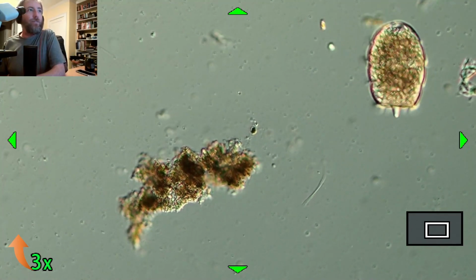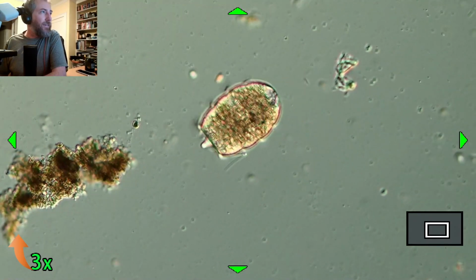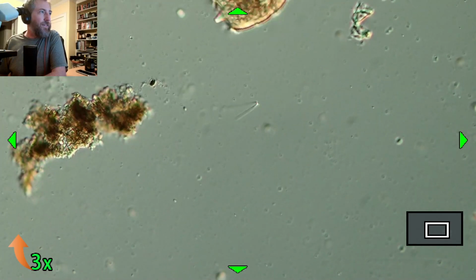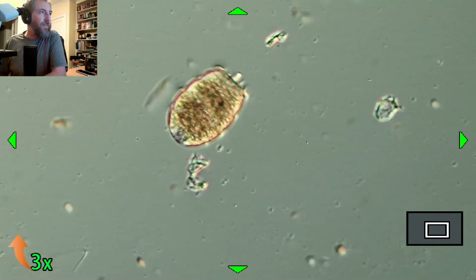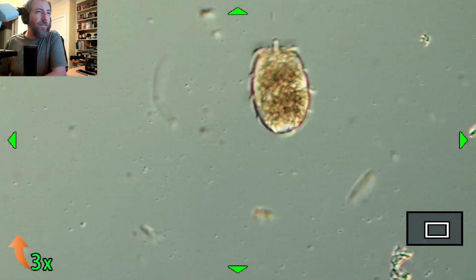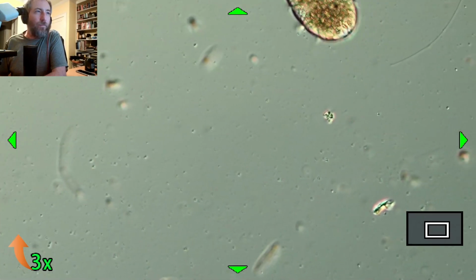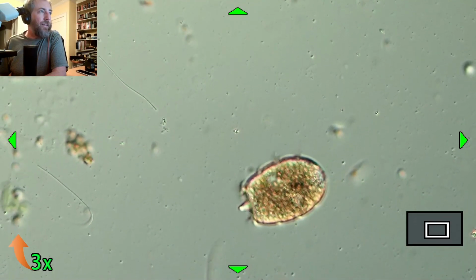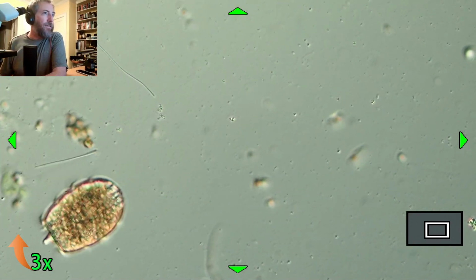Oops, he's off. We can track it. Sitting sort of stationary. They're not actually spinning. The cilia actually just wave, like in place.